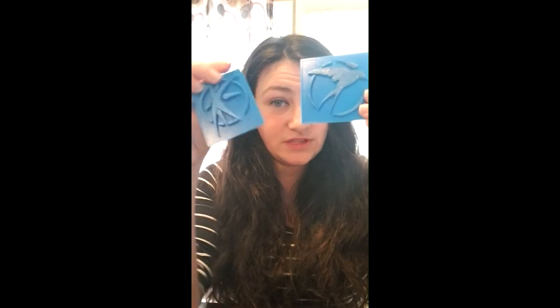So I'm going to have to plan something for those. But anyways, gorgeous, wonderful stamps. He was great to work with, and I will definitely be ordering more stamps in the future. I haven't ever stamped soaps, so we'll see. But if I do, I will definitely be getting a hold of him.